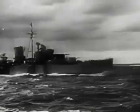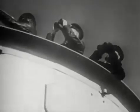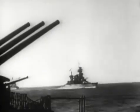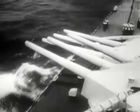The Graf Spee eluded her pursuers until December 13th, when she was spotted off the South American coast by 3 smaller British cruisers, Exeter, Ajax, and Achilles. Although the British vessels were faster than the Graf Spee, their 6- and 8-inch guns were no match for the Germans' 11-inch firepower. So the British commander, Commodore Henry Harwood, wisely split his force and attacked the Graf Spee from both sides, making it impossible for her to concentrate all her fire in a single direction.